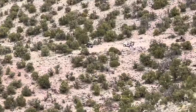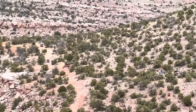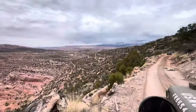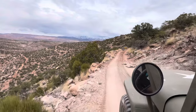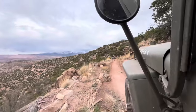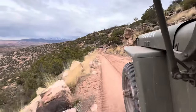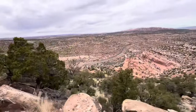See that down there? That is coolness in action. A big herd of flat fenders in the wild. Freaking awesome. That's an awesome trail right here. We're skirting the highway. See the highway right there?